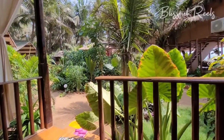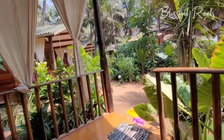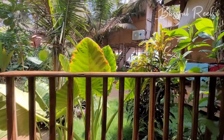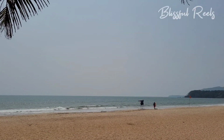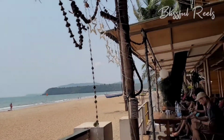The view from the room fills our heart with all the greenery. This is the view from the restaurant and the side of Agonda beach.